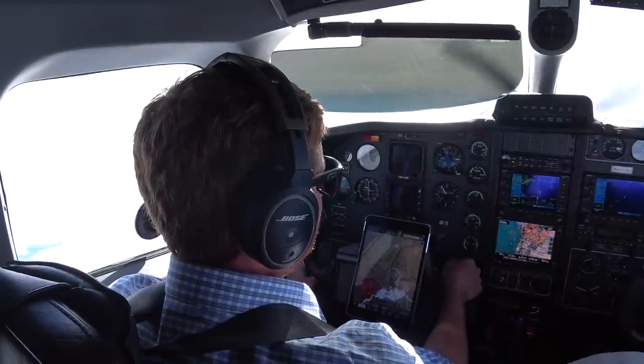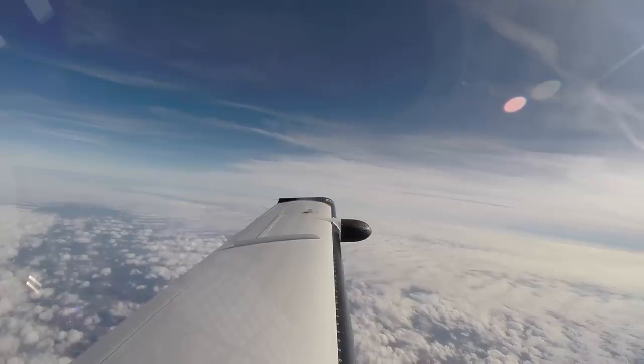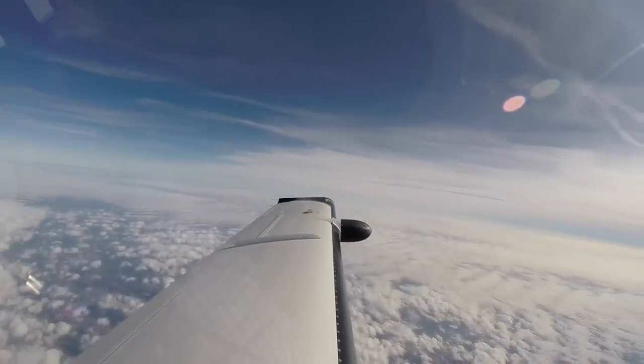We might get stuck in some of the overhangs, but we'll deal with that a little later when we get to it. It's always good to just keep monitoring it and keep planning what you want to do throughout your flight.